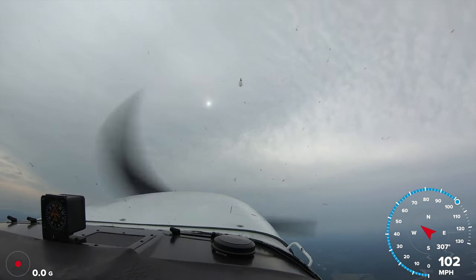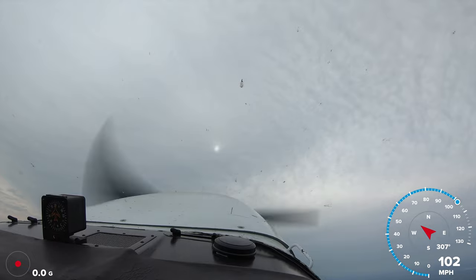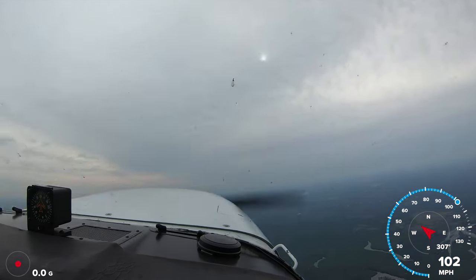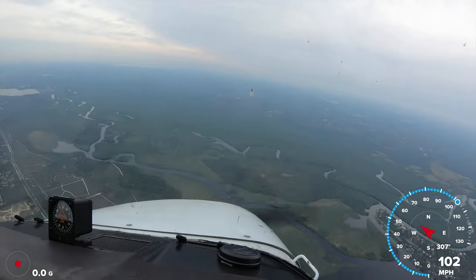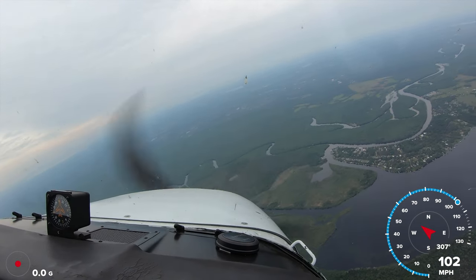Okay, full power. Warning. Stall. I don't like how it drops to the side so much like that. South, yeah. Lake Beresford, 3,400 feet.